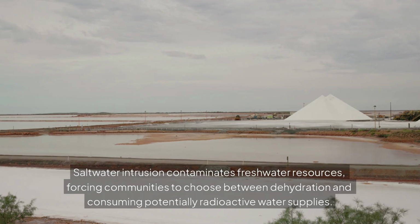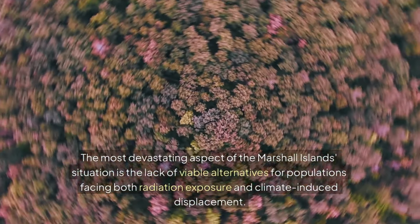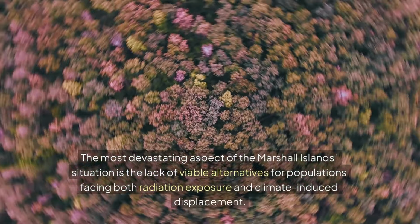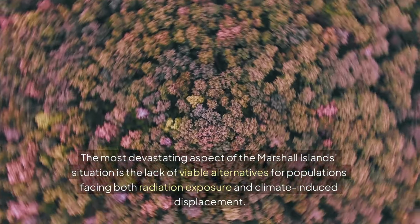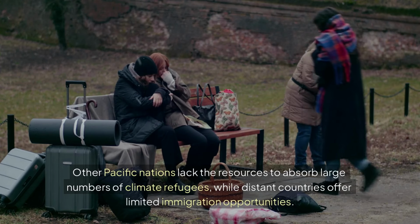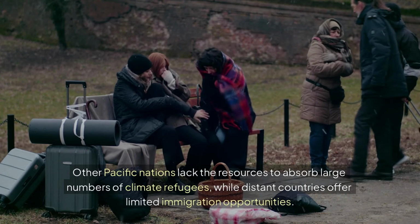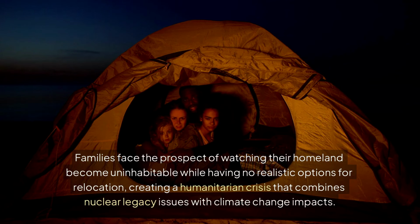The most devastating aspect of the Marshall Islands situation is the lack of viable alternatives for populations facing both radiation exposure and climate-induced displacement. Other Pacific nations lack the resources to absorb large numbers of climate refugees, while distant countries offer limited immigration opportunities. Families face the prospect of watching their homeland become uninhabitable while having no realistic options for relocation, creating a humanitarian crisis that combines nuclear legacy issues with climate change impacts.